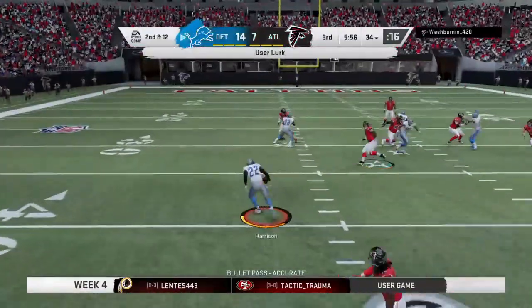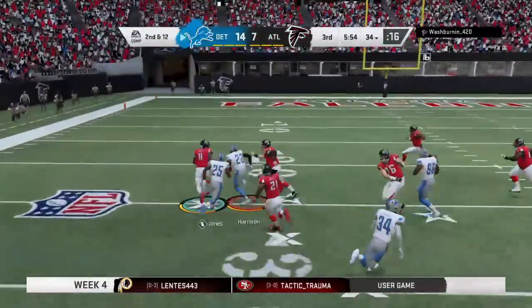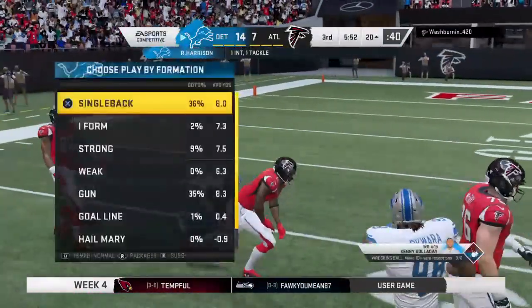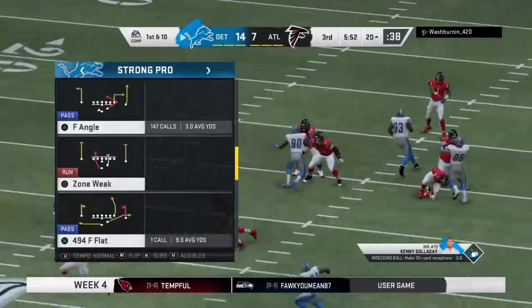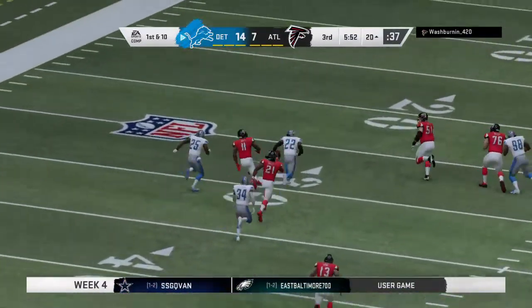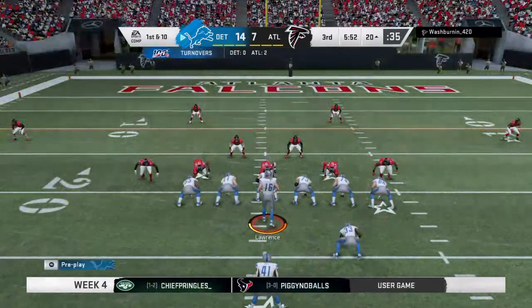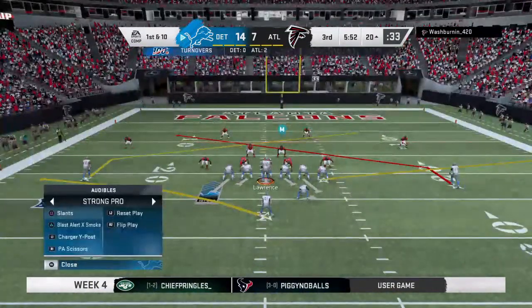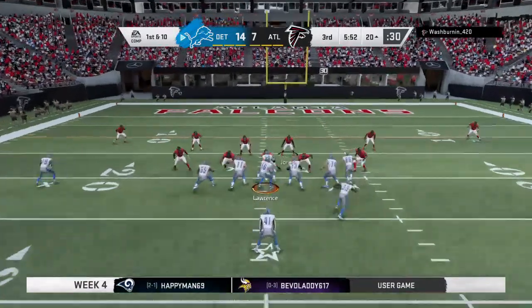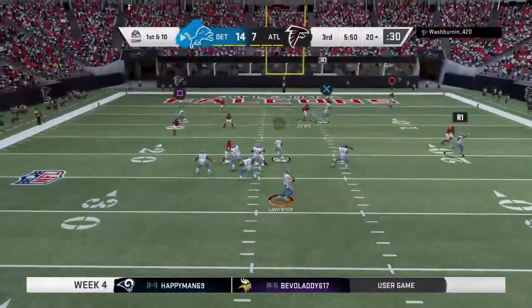Looking for Evans, and it's intercepted. Picked by Ronnie Harrison. And what a return as he brings this all the way back down to the 20-yard line. The rookie was trying to push it downfield, but the safety bit him. And he'll learn that you have to hold the safety. And you do that with your head movement, your eyes, sometimes your shoulders. Hold the safety so that you can get back to the throw that you really want to make.